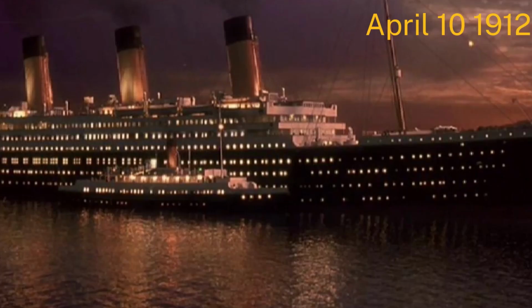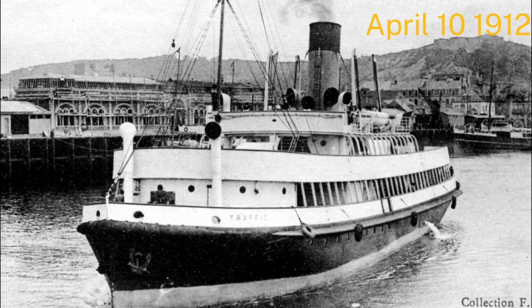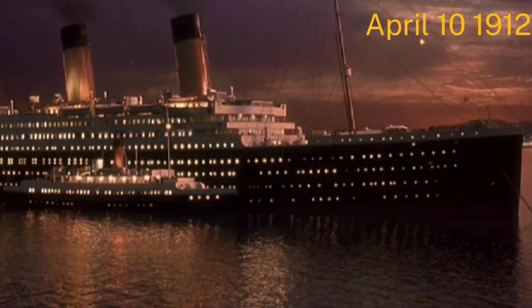Okay, so on the same day, April 10th, it would arrive at Cherbourg. Now, because Titanic was too big to fit on the dock, they used two ships. These were the SS Nomadic and the SS Traffic. Now, these two ships would bring passengers to Titanic for the voyage. And this would take 2 hours. And after those 2 hours, Titanic would leave and set off to Queenstown Island.